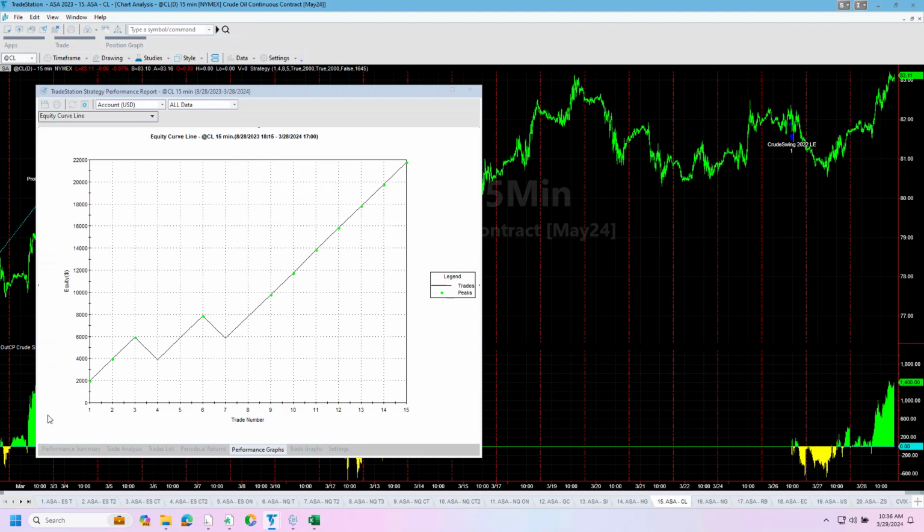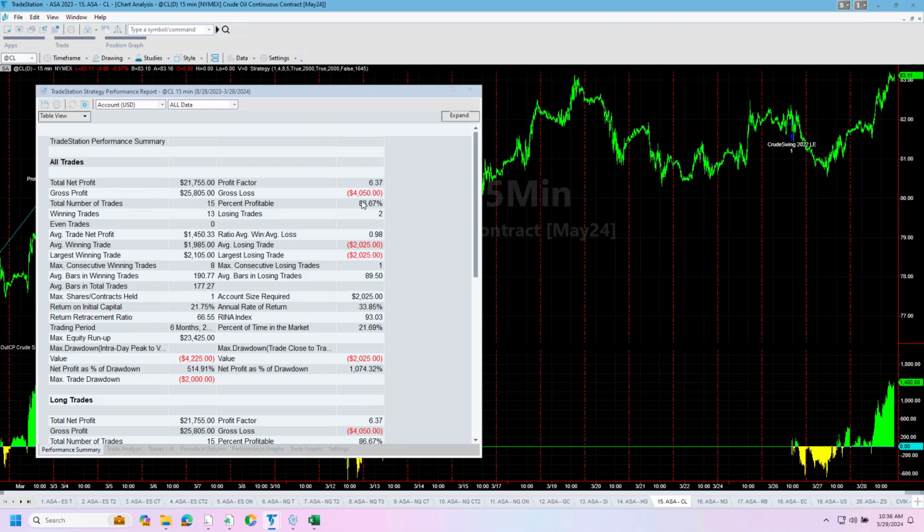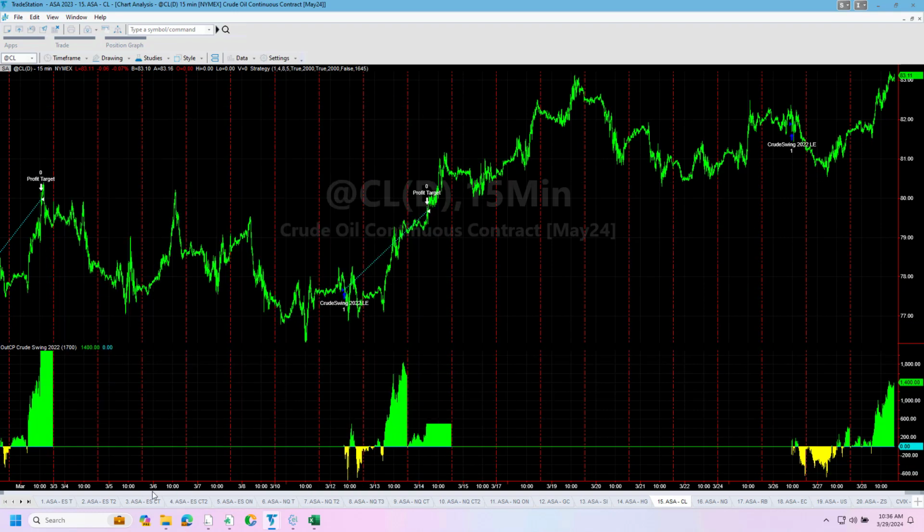So we're going to go over this crude swing strategy, look at some of the recent trades. It buys pullbacks, and so it's long only. You can see 86.67% on the last 15 trades over the last 7 months. Really low drawdown, much steeper drawdown historically, and this is one of the strategies that we're adding to the portfolio.